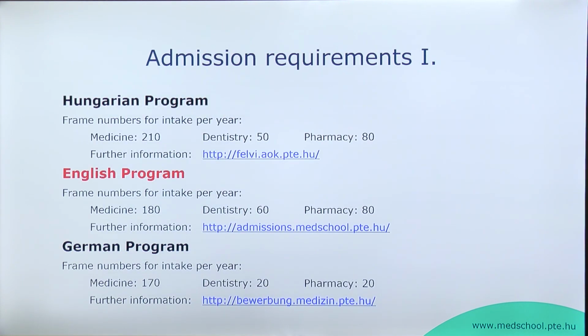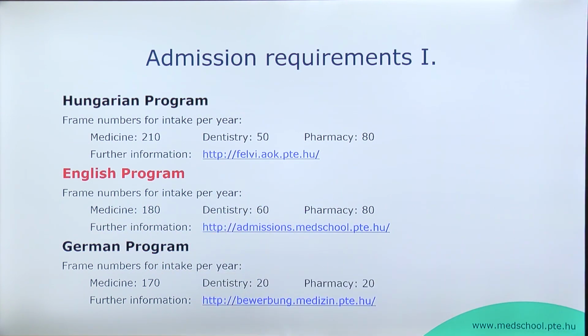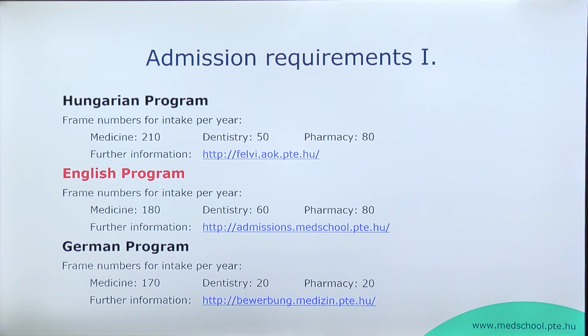What about the admission requirements? For the English program, we have frame numbers per year. For medicine, it's 180, dentistry 60, and pharmacy has 80 spots each year for the English program. Very important, any information on what is necessary for the admission can be found on the web page you can see here.